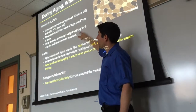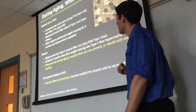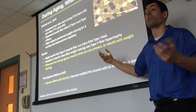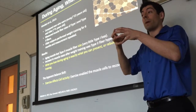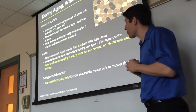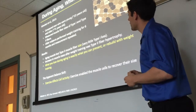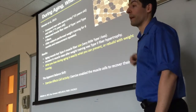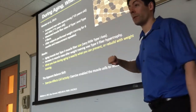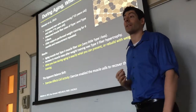And so again, they gave that older group a chance to do some weight training, and they increased their muscle mass, not surprisingly. And what they increased was exactly what was being lost in aging. That type 2 fiber size, the cell contents came back. All right, so all the proteins and structures inside the cell that give it its thickness, they came back. That's called hypertrophy. It got bigger. So what you lose during aging in terms of the muscle mass is exactly what you can prevent or rebuild with weight training, it turns out.